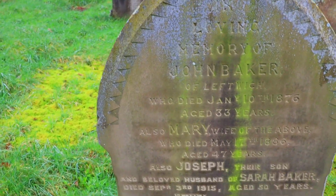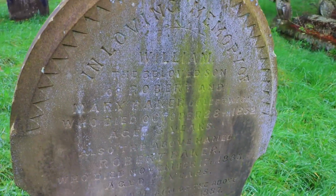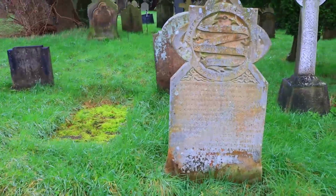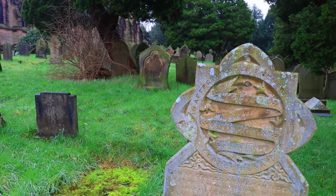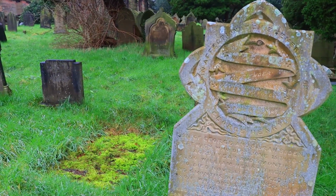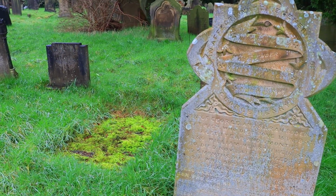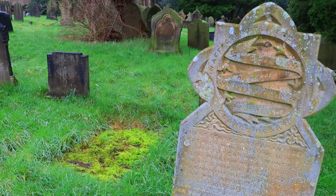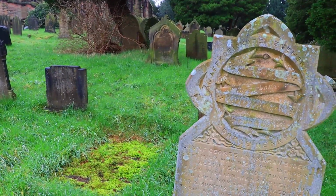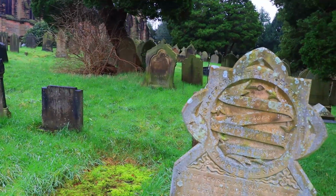Got some here, 1876. It's a wet day. 1883. I'm trying to make out this symbol on that. George and Sarah Bowden, aged 1 year and 5 months. And the churchyard itself is full of young children that died, because we're not that far from Liverpool and there was smallpox, diphtheria.